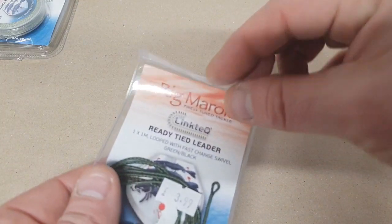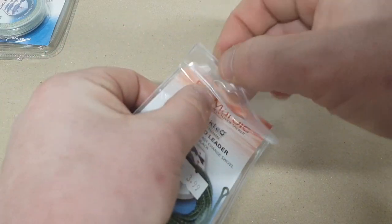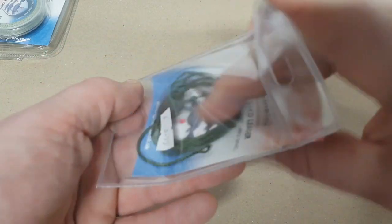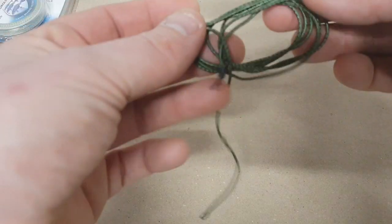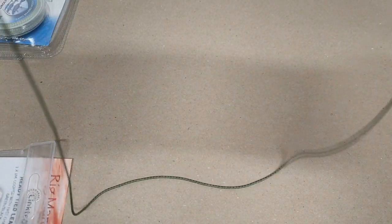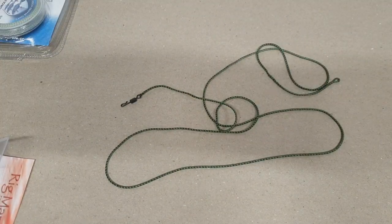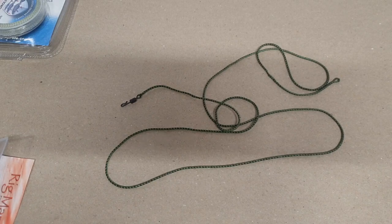So if you can use leaders, then I recommend the Rig Marole LinkTeq leaders. These are my go-to starting point on any venue where leaders are allowed. And you really need to feel this stuff to get the idea of how heavy it is. It's so heavy, you can immediately feel it in your hands when you grab hold of it.